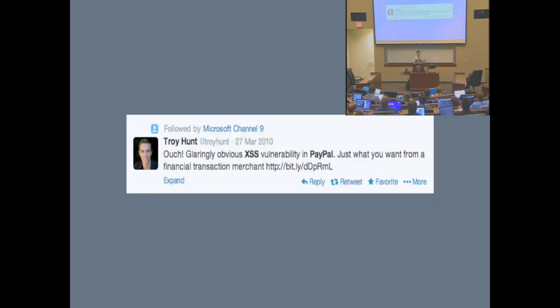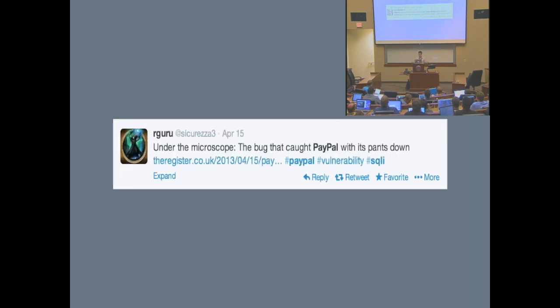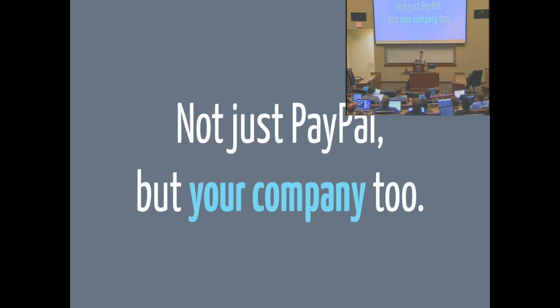Here's some examples of tweets that you could also find if you just search PayPal cross-site scripting. "Ouch, glaring, obvious cross-site scripting vulnerability in PayPal. Just what you want from a financial transaction merchant." "PayPal's Express Checkout has the exact same vulnerability." "Token fixation, OAuth 1 had a while ago." That's the app that I was working on. "Under the microscope, the bug that caught PayPal with its pants down." But the message here is it's not just PayPal, it's also your company too. PayPal's a huge target, but there are also vulnerabilities in your apps too.